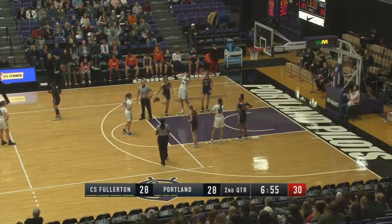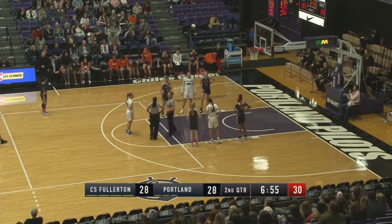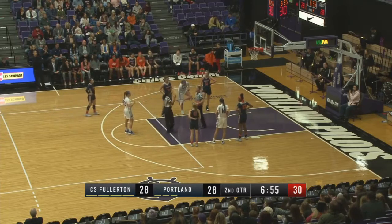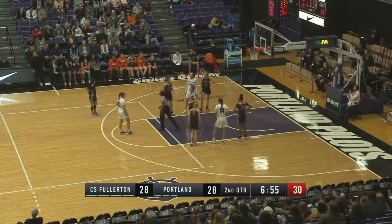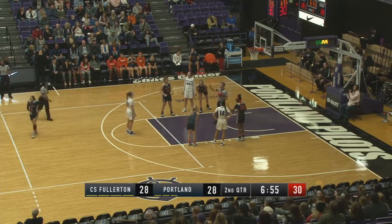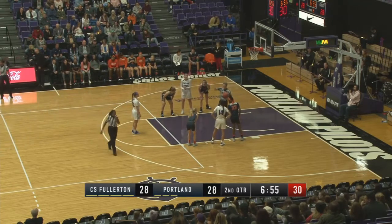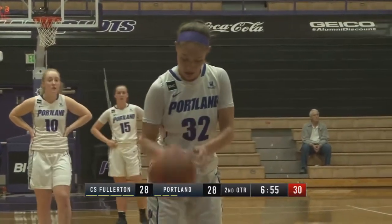Slega to the line. Slega was the leading scorer from a year ago. Just over 12 points per game. Also a good defender. She was third on the team in steals. Averaging just over 15 points per game this year. She's got one steal tonight. The team as a whole has been doing great defensively with 5 steals. And Slega definitely a great leader for the Pilots. Slega already in double figures along with Spencer. They each have 12 points.